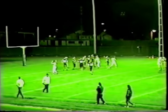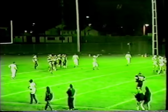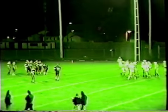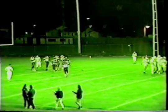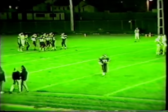That's unfortunate. No, Tola was getting some pressure coming in on him. Esko gets an interception, run back 40 yards for the TD by number 55, whoever that is, for Esko.